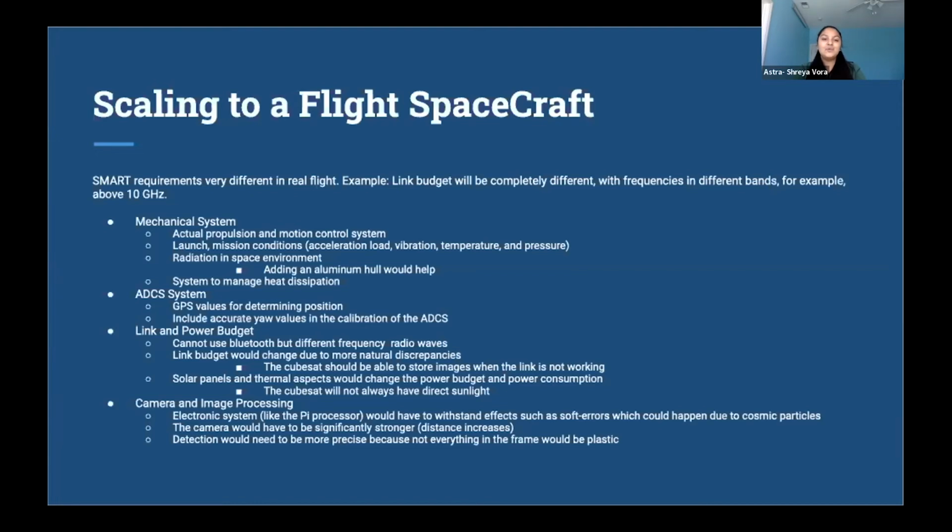As for power, we would need to consider the thermal aspects and times when the CubeSat won't have direct sunlight for the power budget. In our CubeSat, we did not include the solar panels, which would be crucial if the CubeSat went to space. In the camera and image processing, the camera would have to be stronger as the distance is changed from a couple of meters to kilometers. Additionally, the detection would have to be more precise since not everything captured in a given picture would be plastic. The electronic systems like the Pi processor also need to be able to withstand effects of soft errors caused by cosmic particles.